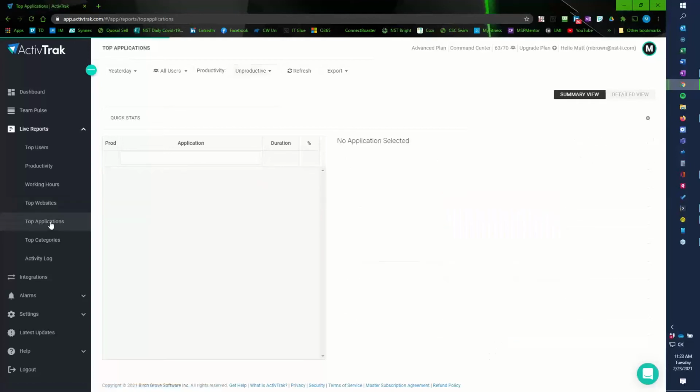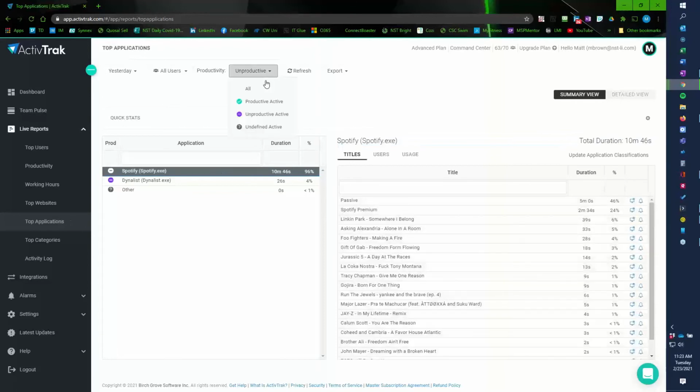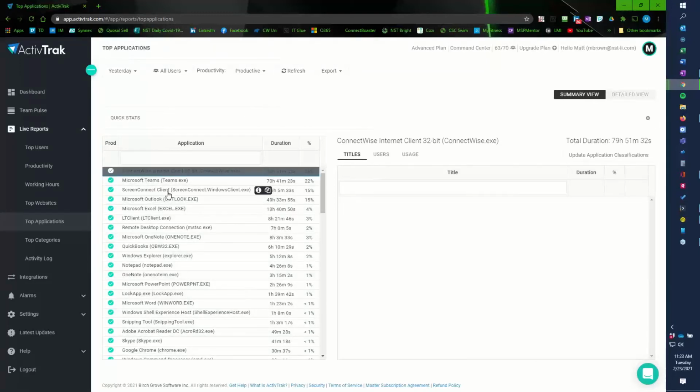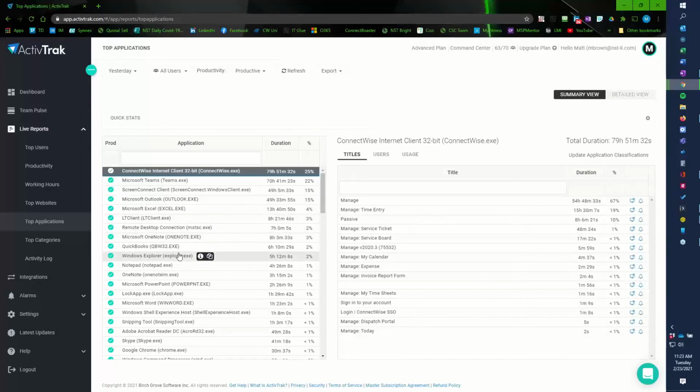If I want to come over here, look at top applications. I'm sorry, let me change this to productive. So here we are. So the top applications, and what we're using. We've also had a client look at this and they spent some money on an application that they realized nobody was really using. When they went back and spoke to the employees, saying, hey, we have this application, why is nobody using it? They came back and said, well, we really didn't get enough training on it. It doesn't do exactly what we thought it would do. So now they have the ability to go back and reevaluate that tool that they're using.